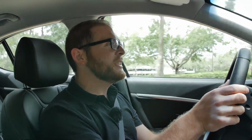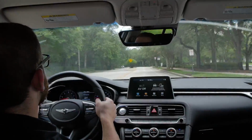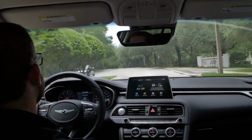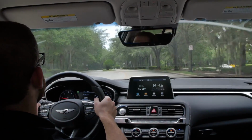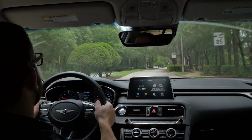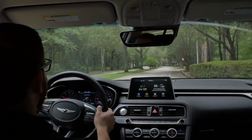The steering, with the possible exception of the Alfa Romeo Giulia, is the most accurate in this compact luxury sedan class. It's so nicely balanced. It's not too heavy like a modern BMW. It's the right weight, and I can really place the car.